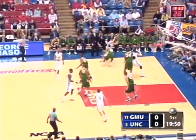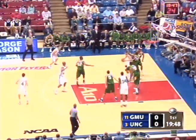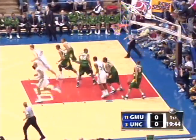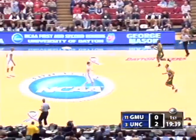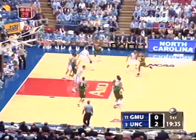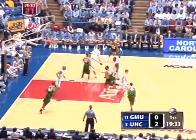Welcome to the University of Dayton Arena, and we're ready for basketball as North Carolina, a 3 seed, takes on George Mason, an 11 seed. And Carolina gets on the board first as Rayshon Terry lays it in. Both these teams are strong defensive teams and play man-to-man.